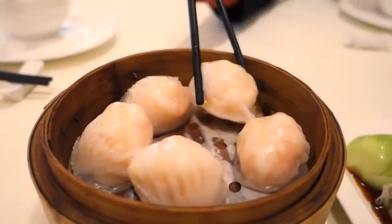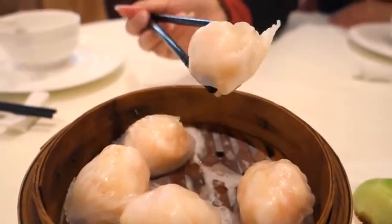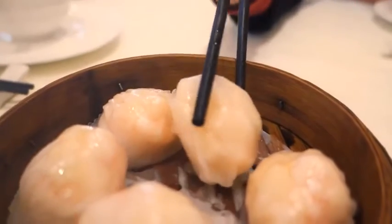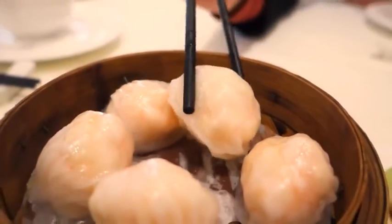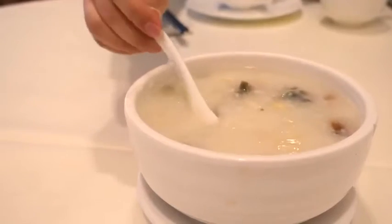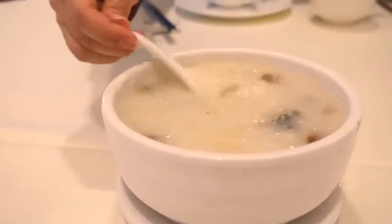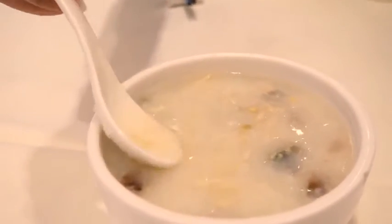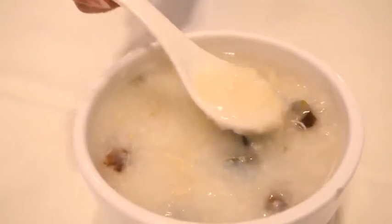Let's see a special kind of dim sum in Guangzhou, shrimp dumplings. The name literally means there are shrimps and dumplings, and it's one of our traditional dim sum. This is another traditional dim sum, pork congee with preserved eggs, which is good for your health.